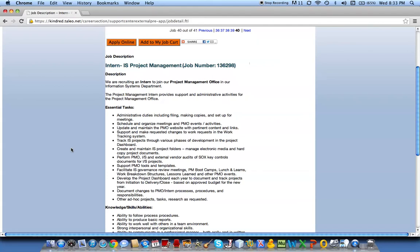This position is also ideal because you will be dealing directly with all of the vice presidents in the IS department. Every 2 weeks, every project that Kindred is undergoing is up for review. One week, it's up for review with all the directors, so you will be meeting with the directors of development, the directors of education, the directors of training, the directors of implementation. And all these directors sit together and they approve whether a project should continue, or it should be stopped, or if more information is needed, or if the budget needs to be cut. Anything that relates to a project, they have the approval of whether it should continue or not.